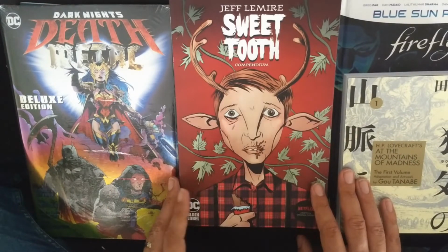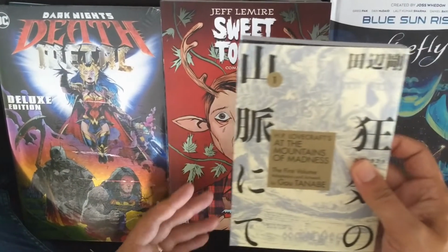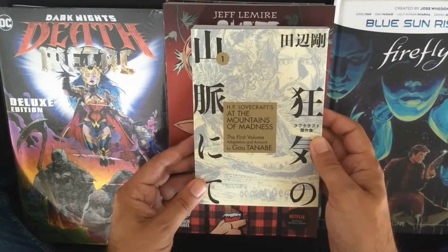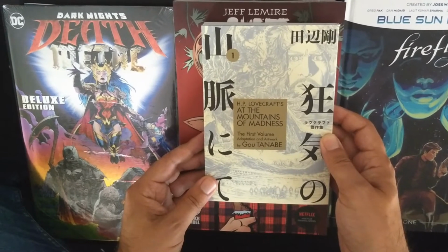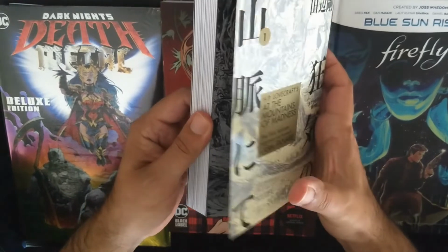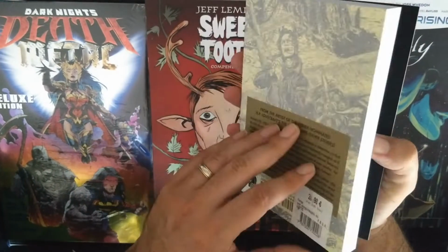And so let's start with the smallest one here, which is H.P. Lovecraft's At the Mountains of Madness. This is the first volume, and this is a manga adaptation by Go Tanabe. And it features incredible artwork. These books don't have summaries of their content, but yeah.